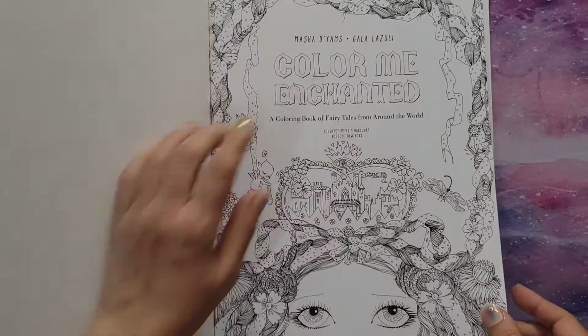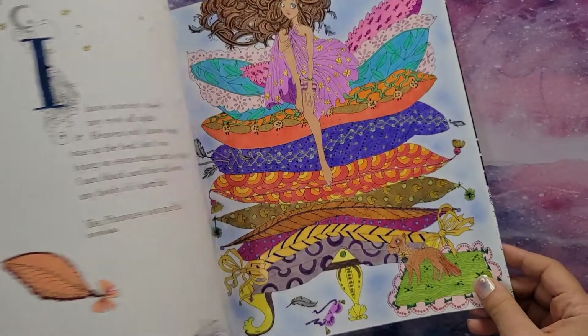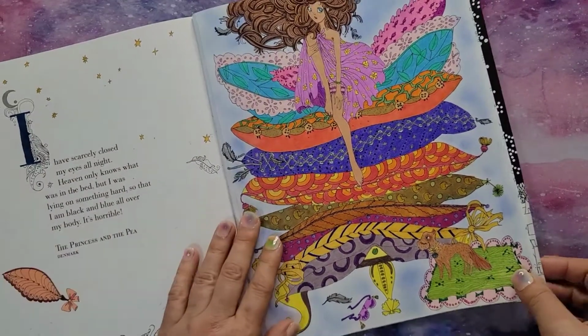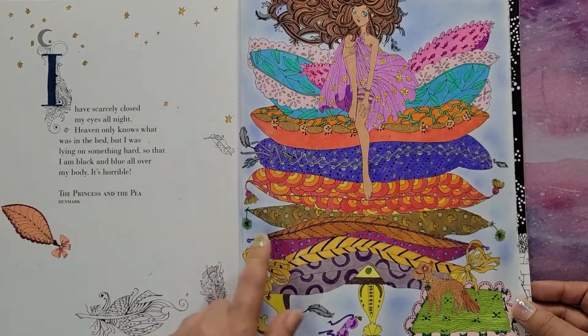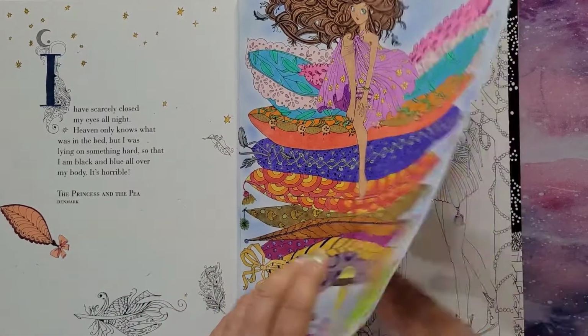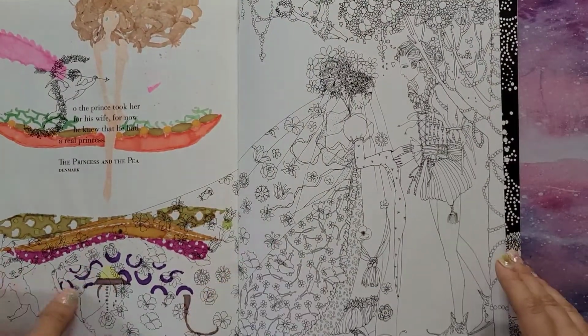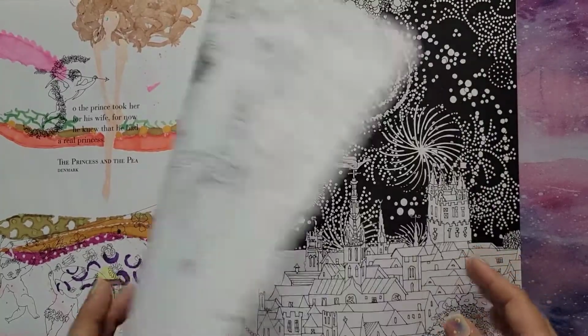By this author. I only colored one page in this one, The Princess and the Pea. That's one of my favorite fairy tales. I like to color all the different pillows. I must have done that with markers. It was a long time ago.